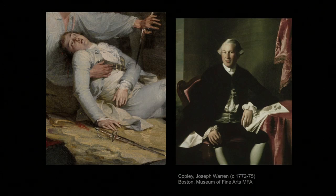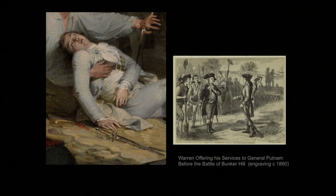Three days before Bunker Hill, he was elected Major General. But since his commission hadn't come through yet, he went to General Putnam and volunteered as a private. That became part of Warren's legend. You see him pictured in an illustration of almost a century later. Putnam offered him command of the army, but Warren said no. And he went into battle as an equal with farmers and merchants. And it's reported that he cheered them on. He was one of the last to retreat when he was killed by a shot to the head.